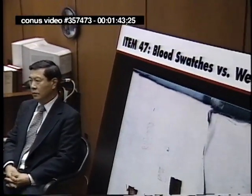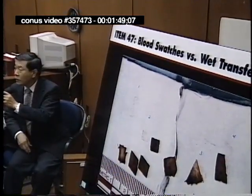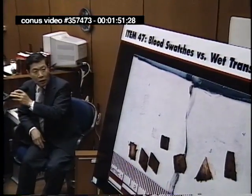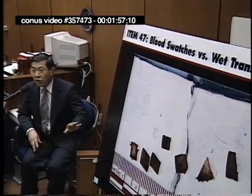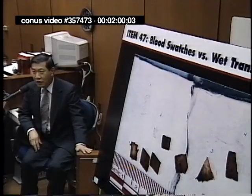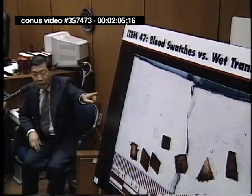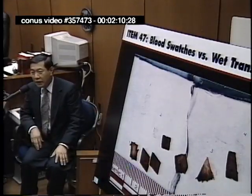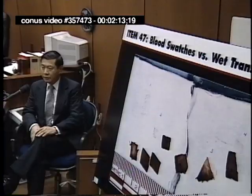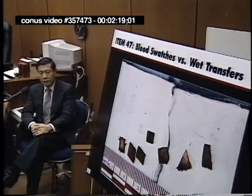Now, Dr. Lee, would it be correct to say that the four transfers that you saw on this item, item 47, were in fact relatively light? No, I wouldn't say relatively light. I saw lighter than those kind of transfer. In my opinion, some of these transfers are pretty defined and heavy; others maybe classified lighter. So that we're clear, though, Dr. Lee, this is the interior of the bindle, so that if I unfolded it, this is the inside. Is that correct? That's correct.